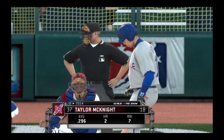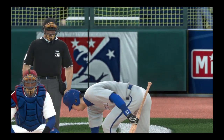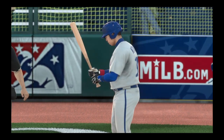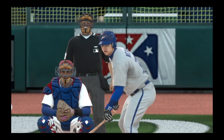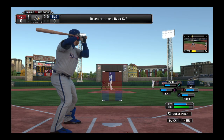Taylor McKnight will stand in for the first time now, coming off a 3-hit contest in the loss last night. McKnight. Hey, no outs now. Here we go, right now, fellas.